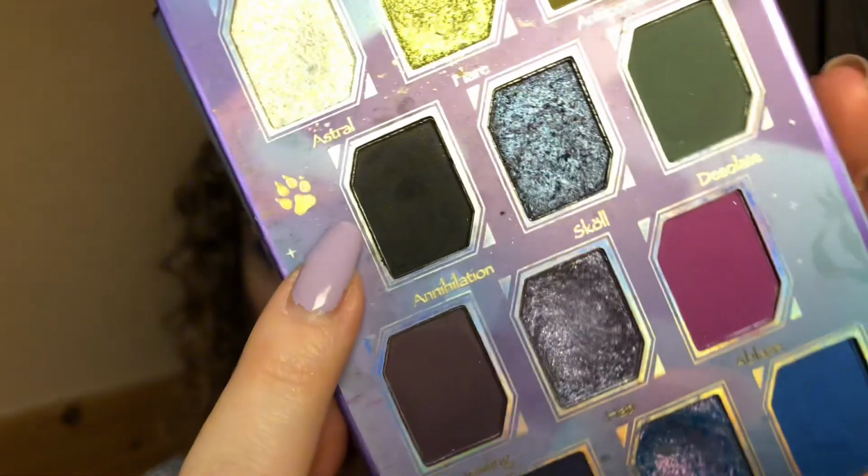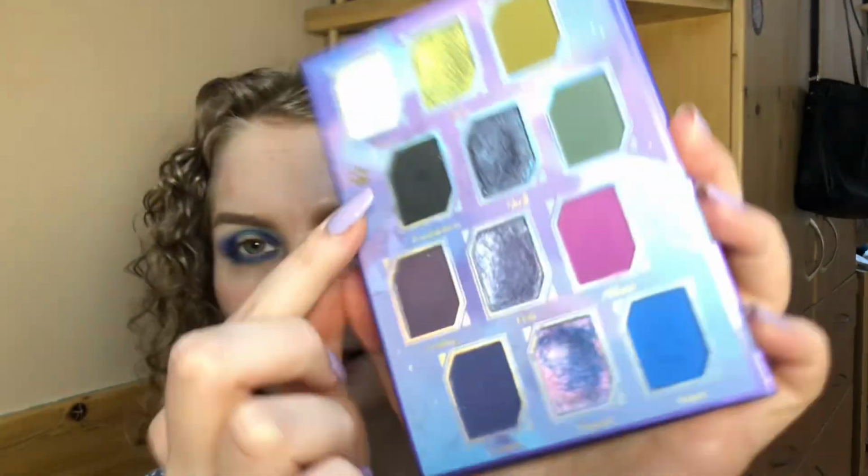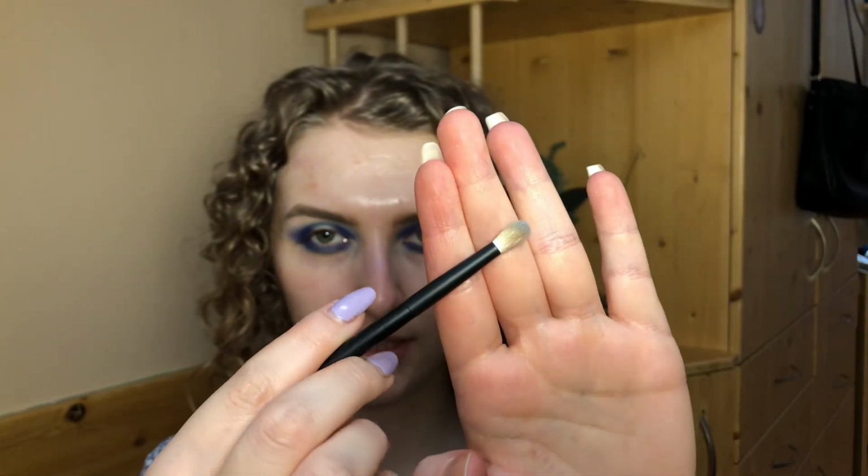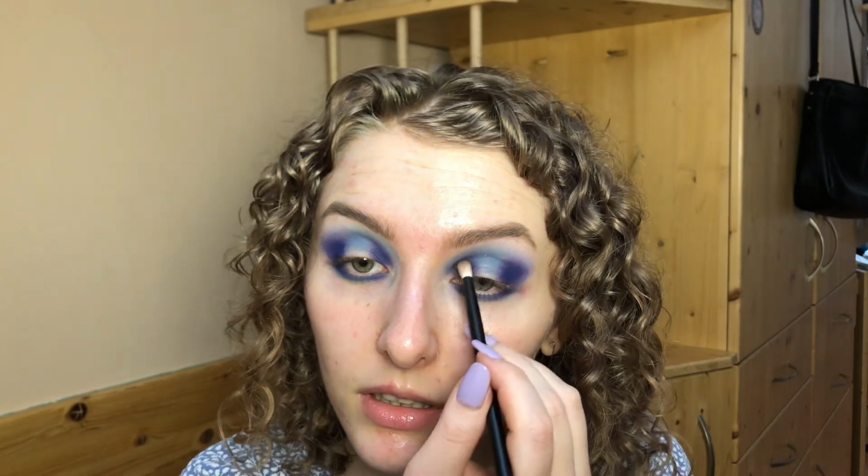And then I'm gonna use this shade Annihilation. I don't know if I'm pronouncing that correctly. And I'm gonna use like a pencil brush, or like a really small brush. For me, it's the number 13 Refer brush. Just kind of this small blending brush. It's kind of like a pencil shape. And we're gonna put it in the absolute inner part of the lid, and also the outer part. And I'm gonna repeat the same thing on the lower lash line probably.